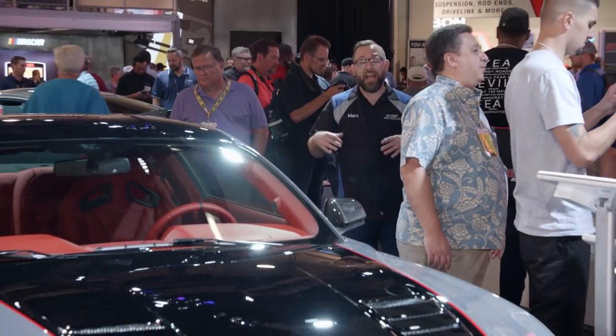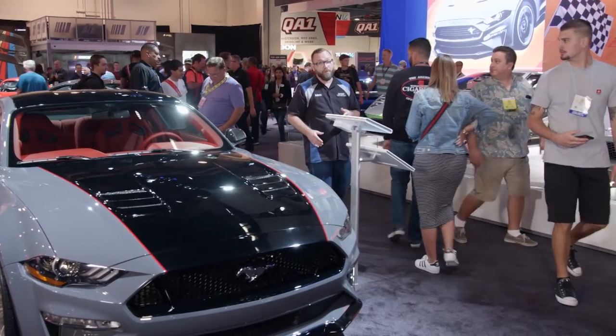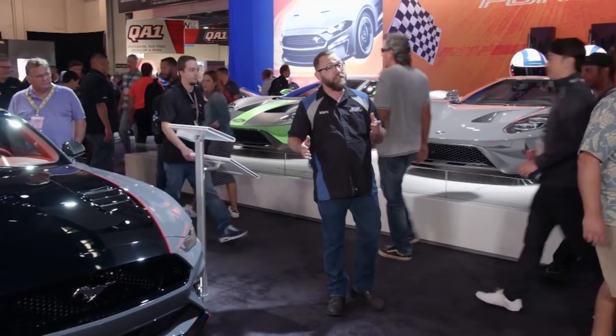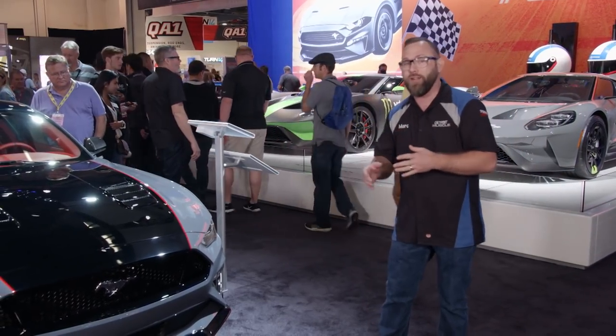Well, I am here, and I am like a kid in a candy store. This is my favorite place in the show. I'm at the top of Central Hall in the Ford booth. Now, of course, we've got muscle cars like this Mustang here, and there's a bunch of hot rods in here, too, but there's also supercars. There's also a bunch more other stuff, a little bit of funky. Some of it's foreign, some of it's domestic. You'll see what I'm talking about.